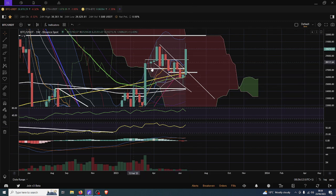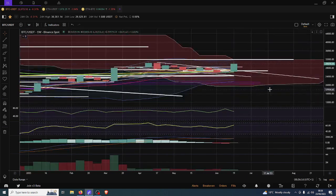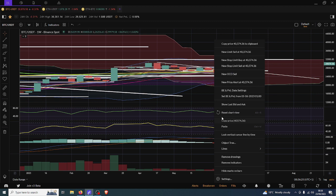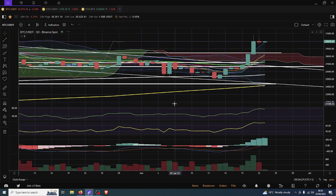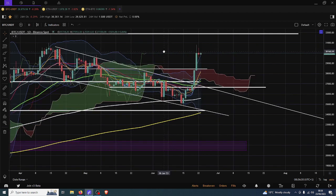Again, it's the breakout of a descending channel, which is a consolidation. Way better to see a descending channel than a triangle. The triangle is a bearish formation, and the channel is a bullish formation. So it's way more likely to see a breakout like we have now, based around this formation, than there would have been for a triangle. So excellent. All looking very good. All looking pretty sweet.